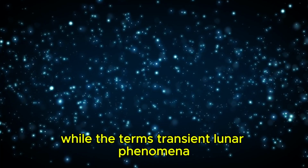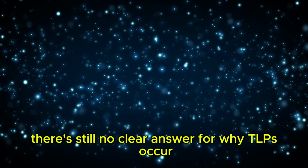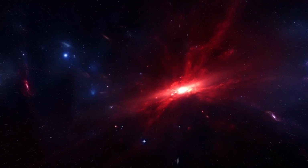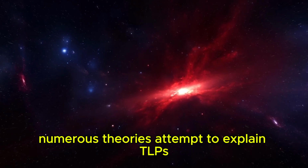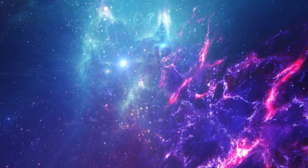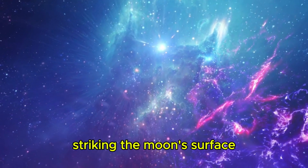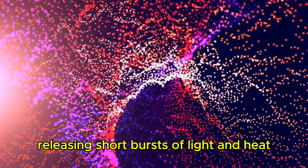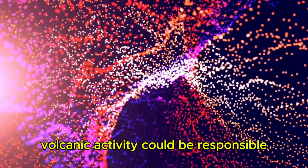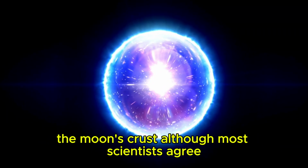While the term transient lunar phenomena became official in the 20th century, there's still no clear answer for why TLPs occur despite years of study. Numerous theories attempt to explain TLPs, yet each theory often contradicts the last. Some believe TLPs might be caused by meteors striking the moon's surface, releasing short bursts of light and heat. Another hypothesis is that volcanic activity could be responsible, with the possibility of molten pockets beneath the moon's crust.